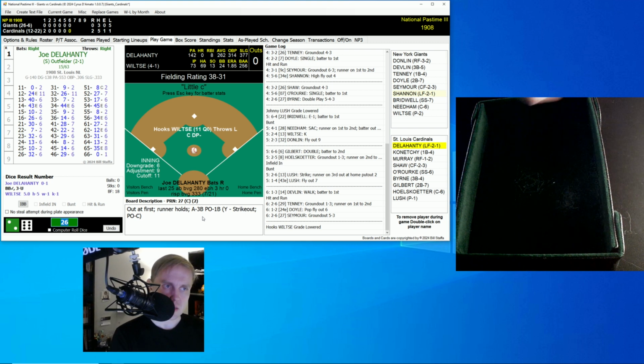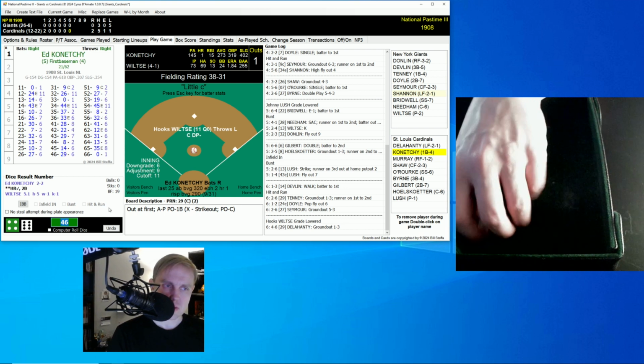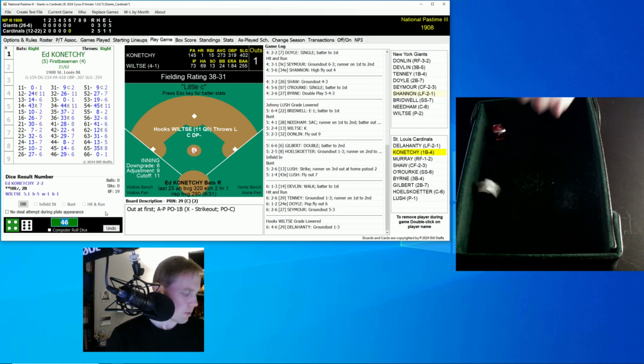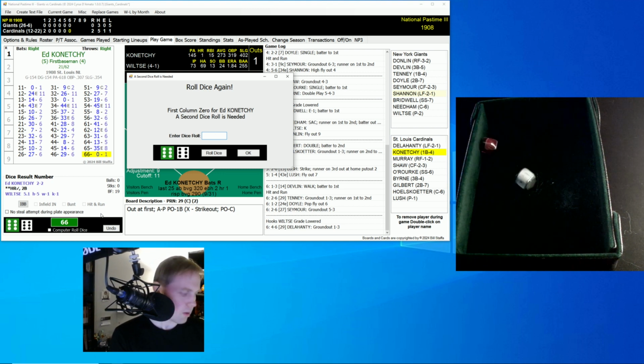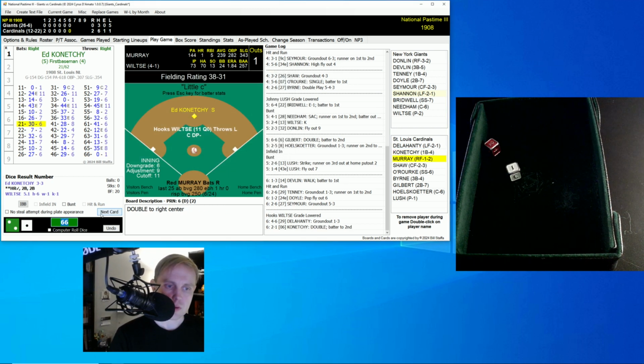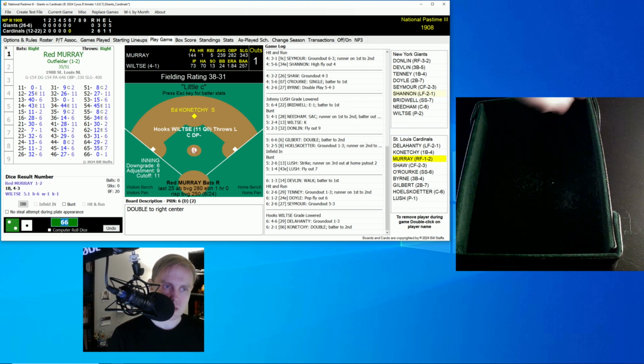Here's Joe Delahanty. 2-0 still Cardinals. Delahanty rolls a 46 for a 29. Comebacker to Wiltsey, throws to first, 1 away. Ed Knechi up next. And he rolls a 66 for a 0. Man, the Cardinals have been in the double column all day. 21 now for a 6. That's a double to right center. Hit number 6 for the Cardinals. I don't know how many extra base hits it's been.